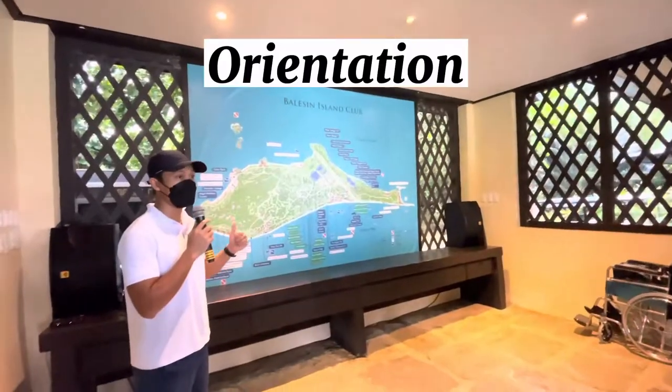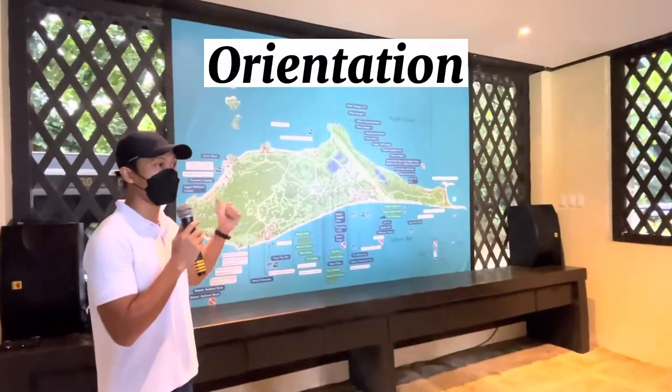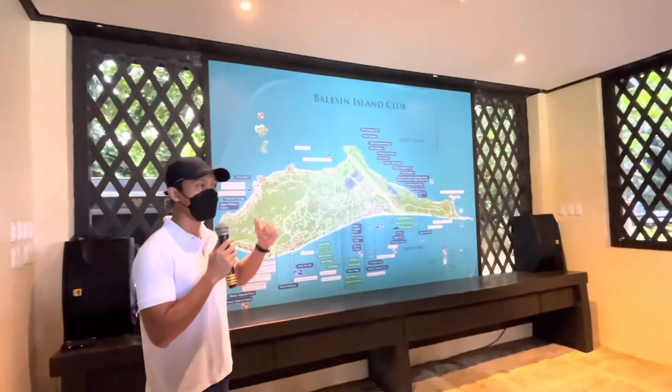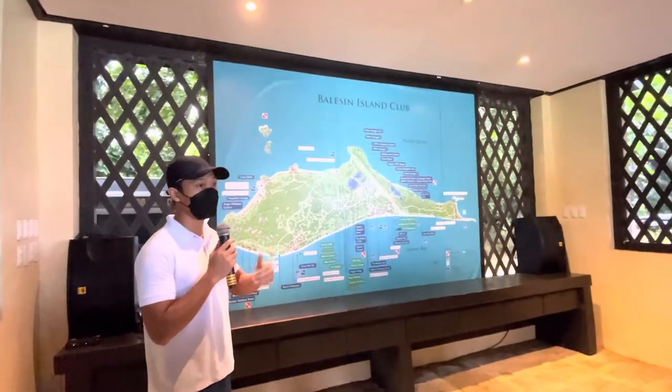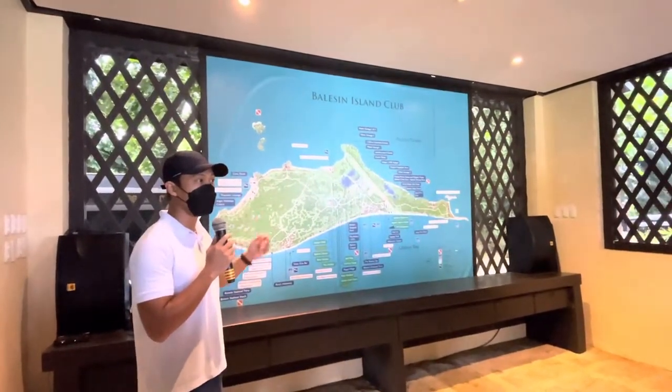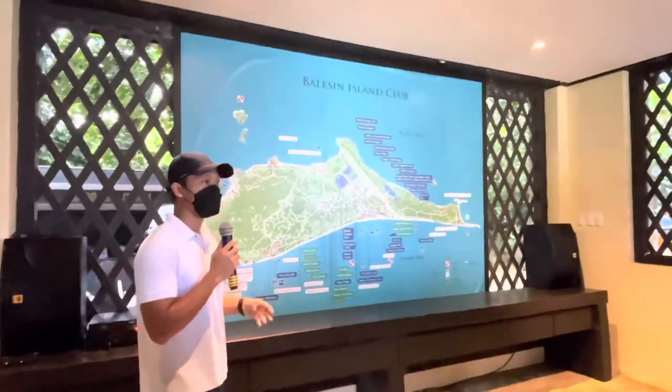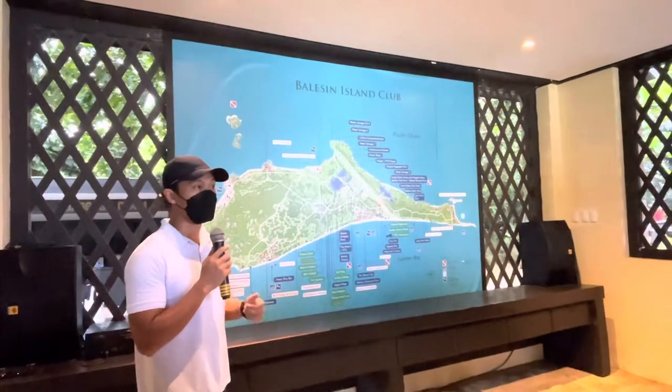The clubhouse to check in. Now, your breakfast is at the clubhouse activity center. Nasa may baba lang siya ng lobby. So after here, check in, have breakfast. Before you go to your villa from the clubhouse, you may rent a golf cart. Okay, so we have 2-seater golf carts, 4-seater, and then 6-seater golf carts available for rent.